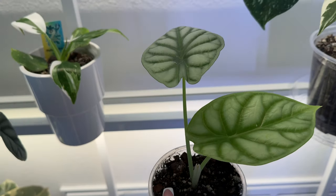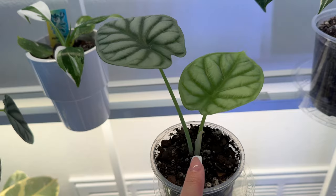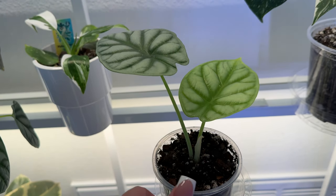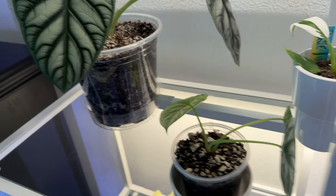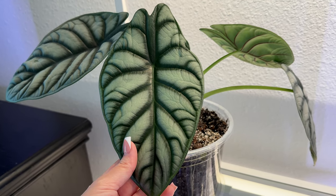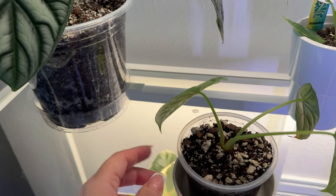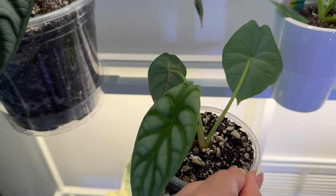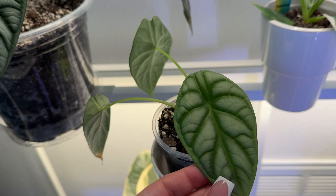And then this was one that I saved from that local plant shop I had talked about, and it grew a new leaf and it's thriving. So it looks beautiful. And then I repotted this, the silver dragon. Look how beautiful this last leaf came out. And it had some little pups, so I separated them. And it got a new leaf.